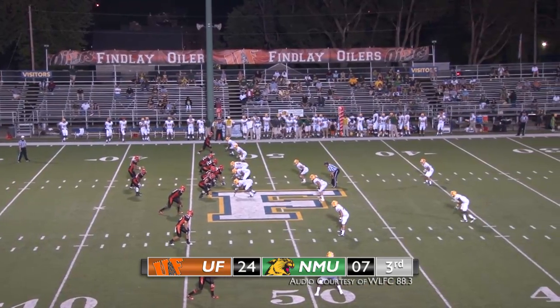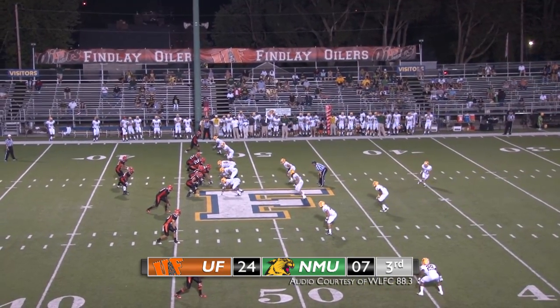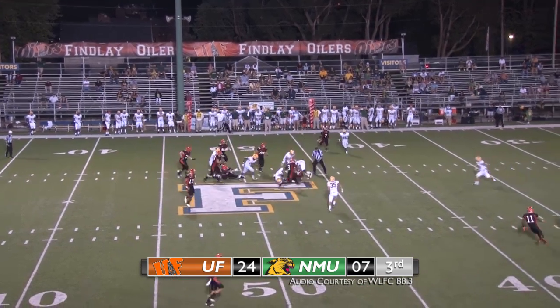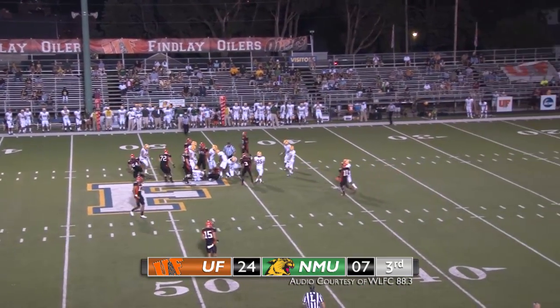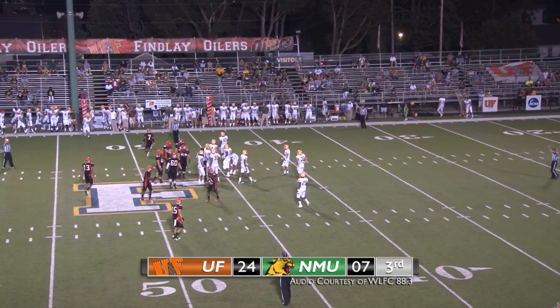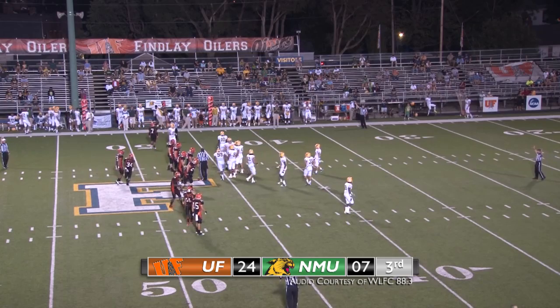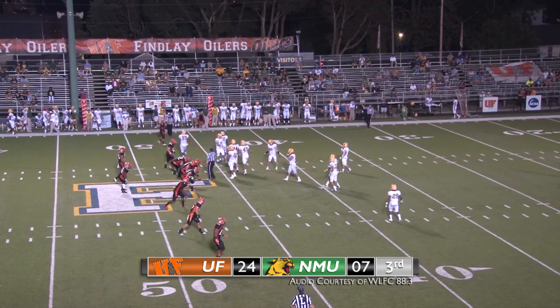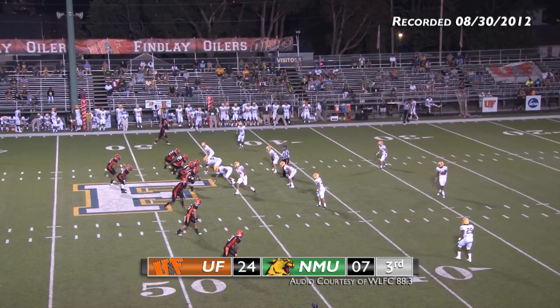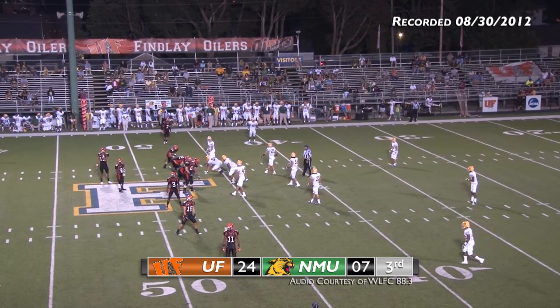1st and 10. Clay Belton in the gun. Monterey to his right. Trips receivers to the near side, and 1 to the top. Handoff goes to Monterey in the middle. And again, this offensive line and Monterey Williams just keep on working, and they're running down this very good defensive line of Northern Michigan. They just keep leaning on you, pushing on you, and after a while, you start wearing down.